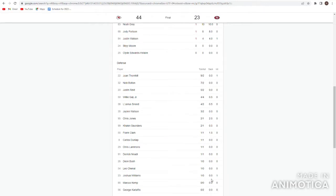I mean, where does he see? Joshua Williams, best game of his career. Frank Clark was actually good. He torched Trent Williams, probably his worst game in a while. Chris Jones had 2 sacks. I mean, they were really good defensively.